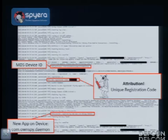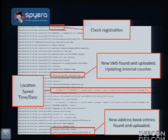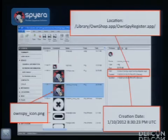Coming along, we also found that unique information. We also dig the fact that this particular piece of spyware gave an MD5 of the device itself. It uniquely identified that particular phone. We also have a listing of the daemon that runs it. We have check information. We can also see that it goes through and it checks the SMS log and says, I found something, I'm going to go upload it. I'm going to give you the date and time. I'm also going to tell you how fast your phone's moving.